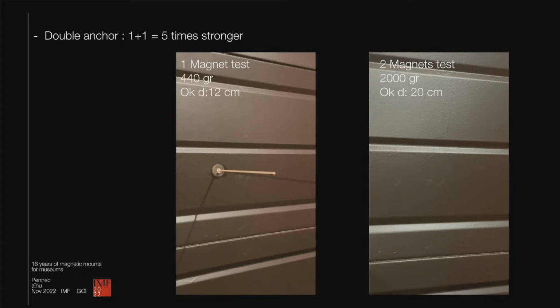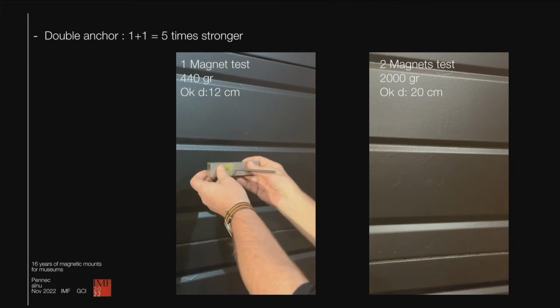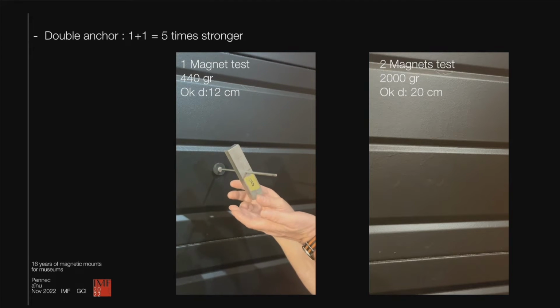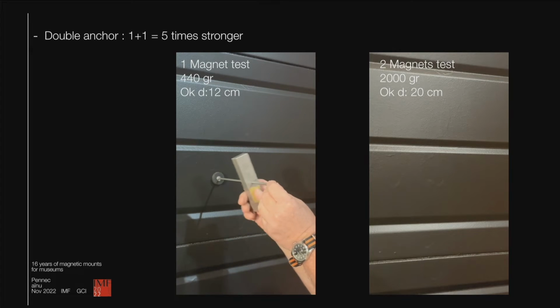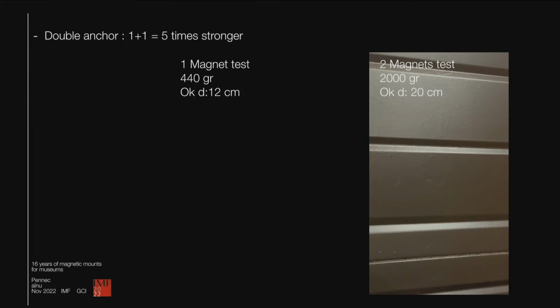Here I was talking about tests and different techniques to reinforce the strength of the magnet. You will have two videos. One is the one-magnet test, and you will see that you apply a weight on it, whatever weight. Here it's 440 grams, and you just realize the way the distance affects the resistance of the magnet. It came up at 18 centimeters roughly, so at 12, the strength is good.